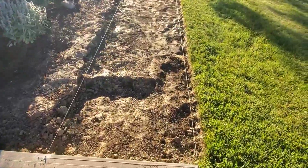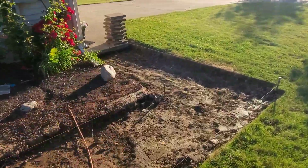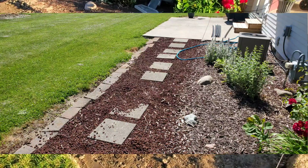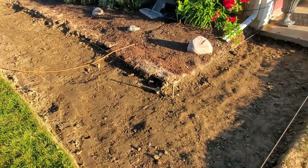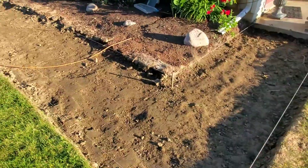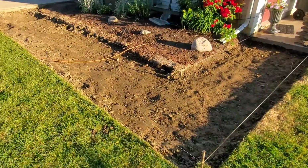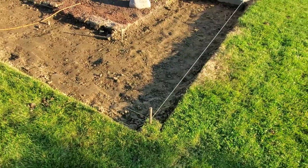Good morning. You guys want to see what I worked on all weekend? We had a pathway here at my house. It kind of goes around the corner over to the driveway and garage. Here's a picture. So we decided to rip all that out, and we're going to put a paver path in here. And so I dug out all the old stones and lava rock and stepping stones and dug the dirt down.